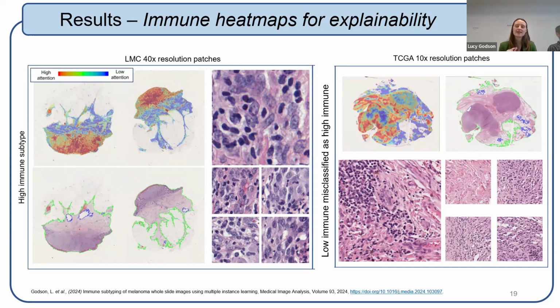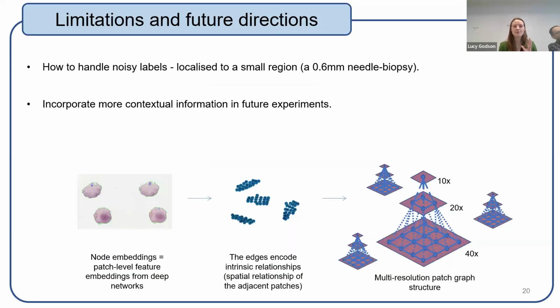The other potential issue is that because the ground truth labels are generated from this 0.6 millimeter biopsy needle, that might not be representative of the whole slide image that we actually gave the models. So it might pick up lymphocytes in certain regions, even though maybe where they got the ground truth label didn't have lymphocytes. So there was this difficulty with noisy labels, which are localized to a small region. And also, we wanted to look into if we could incorporate more contextual information, because as I mentioned, it was picking up lymphocytes, but not really the surrounding tissue that we wanted to see, so the tumor tissue.